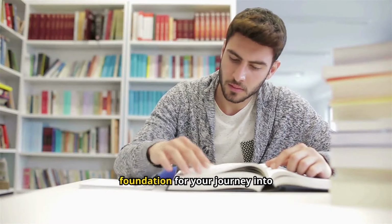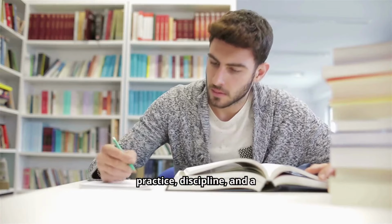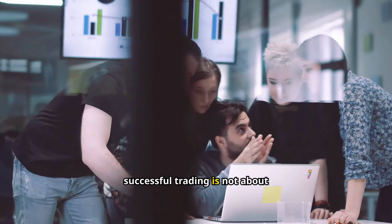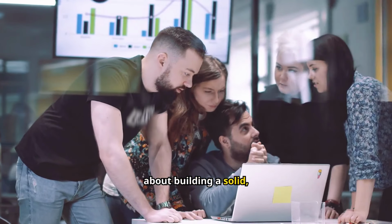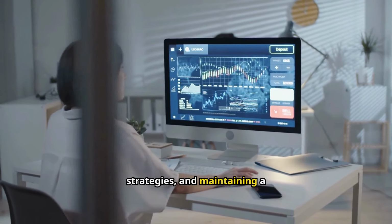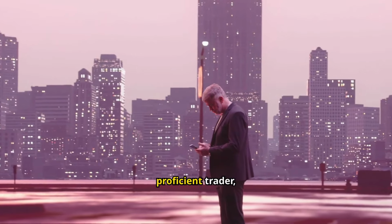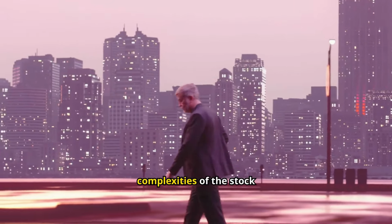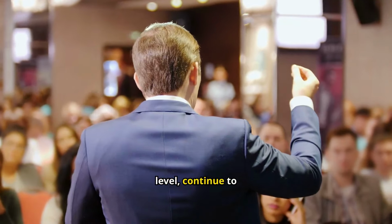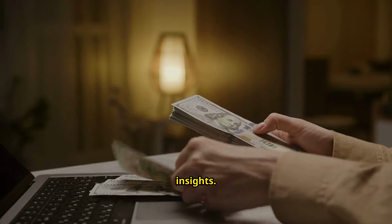This guide has laid the foundation for your journey into stock trading, emphasizing the importance of practice, discipline, and a structured approach. As you continue to develop your skills, remember that successful trading is not about quick gains, but about building a solid, long-term strategy. Stay committed to learning, refining your strategies, and maintaining a disciplined approach to the markets. With each step, you will move closer to becoming a proficient trader, well-equipped to navigate the complexities of the stock market. For those who are serious about taking their trading to the next level, continue to seek out quality information and stay updated on the latest strategies and insights.